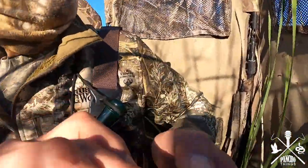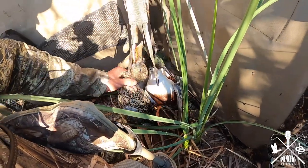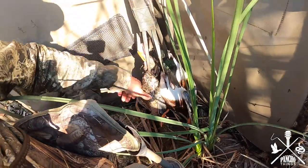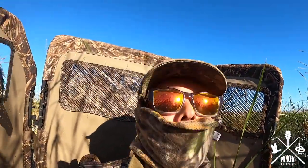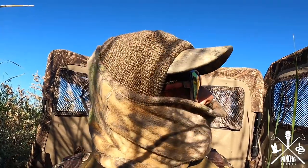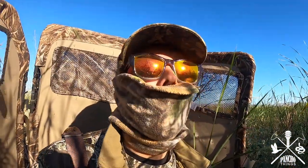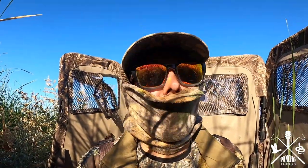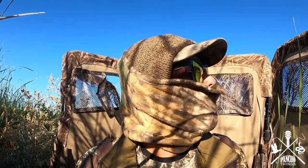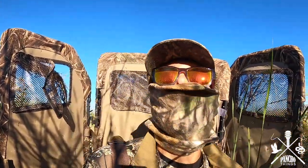So we are sitting on three shovelers, one hen, two drakes, and I have missed another shot to be limited out, to be honest, but I have missed a lot. But birds are still flying. It's 8 o'clock in the morning, so birds are still flying. Let's see if we can bag some more.